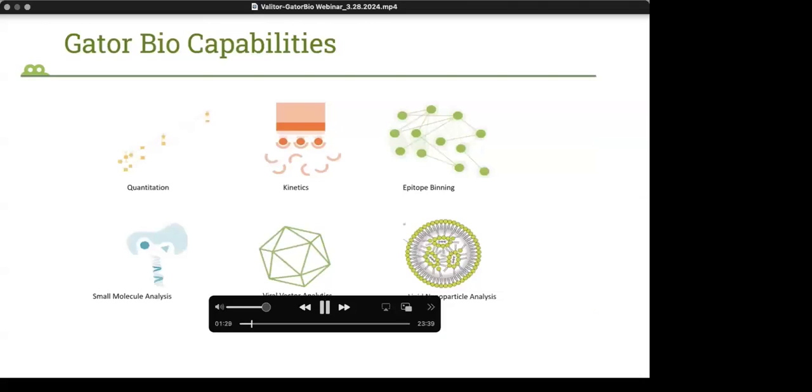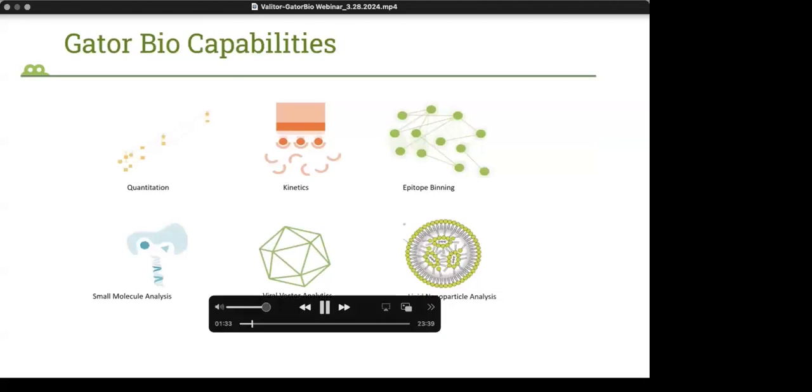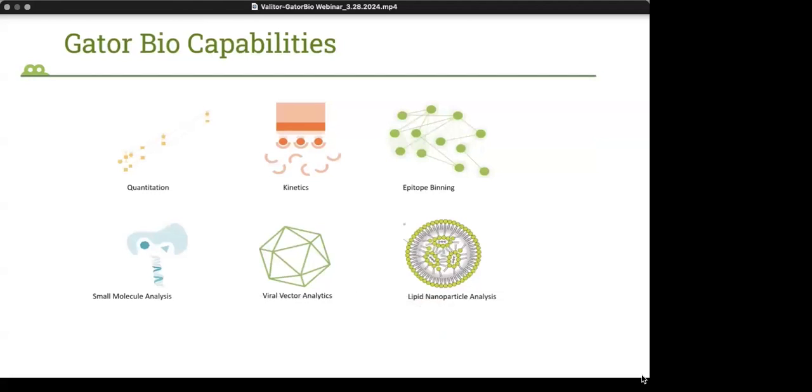Our BLI applications include quantitation, kinetics, and epitope binning for antibody therapeutic development. We also have products for viral vector analysis and LNP analysis in the field of gene therapy.